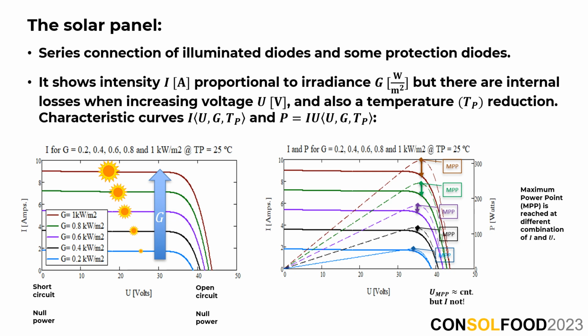On the left part, you can see 5 different curves because they are for 5 different irradiances. It shows an intensity that is proportional to the irradiance, and it decreases slightly until there is an abrupt decrease, reaching zero at the open circuit. On the right, what you see is again the 5 different curves. Actually, there is a continuous variation of irradiance, and we have multiplied the intensity times the voltage, so we get the electrical power. They are represented for the 5 curves as a dashed curve, and you can see that there is a maximum power that we call MPP, maximum power point. So it is important to have a high efficiency to follow this MPP point, MPP tracking.